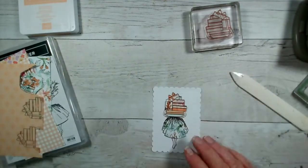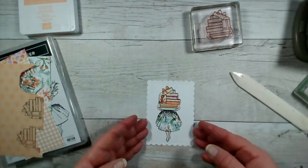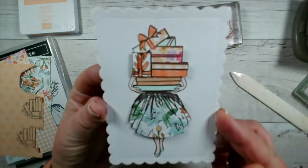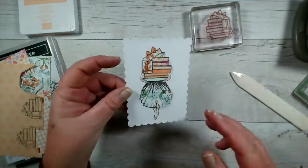Okay, let me move that off there. Hopefully you can see that okay. Let me lift it up to you. So it really does look like she's got a huge set of presents there.